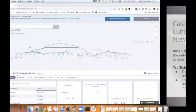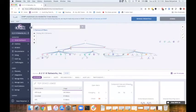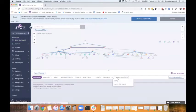So what does that look like? Well, first I'm going to launch our TrafficInsights dashboard. By diving into one of the devices on my network, I can launch the TrafficInsights dashboard to start to get some of that visibility into that data.